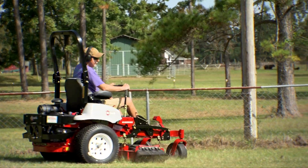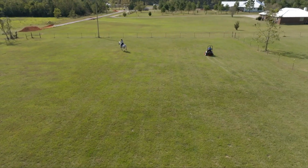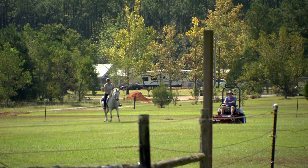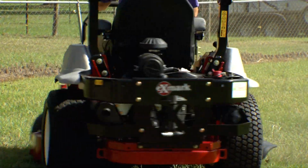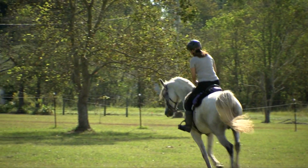It's my hobby. In the summertime, I literally mow every weekend, but you know, I've gotten to where I enjoy it. The good thing is when he's mowing, I take my horse out and maybe ride 12, 15 miles, come back, and usually the yard's finished.